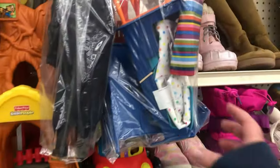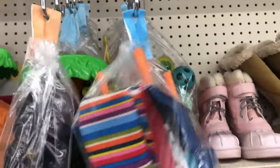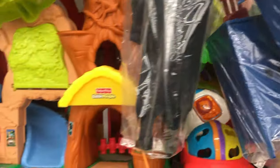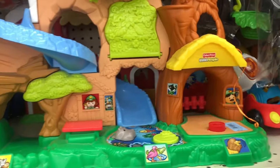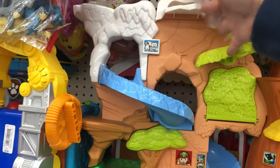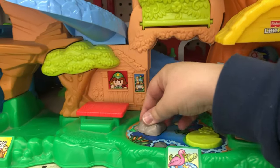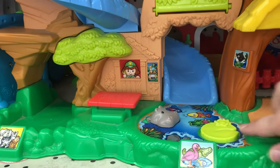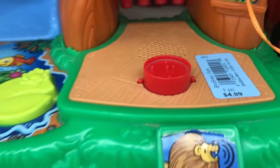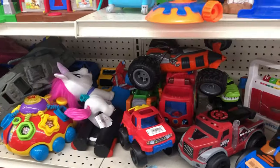Finally, we made it to the toy section, and I found some dollhouse accessories in a bag. I love the toy section. Look, a Fisher-Price Little People Jungle playset. How cute would this be for a little toddler? Little hippo. Oh, found out how that works. And they only want $4.99 for it. That would have been a great gift, but we don't have any toddlers in our family right now.